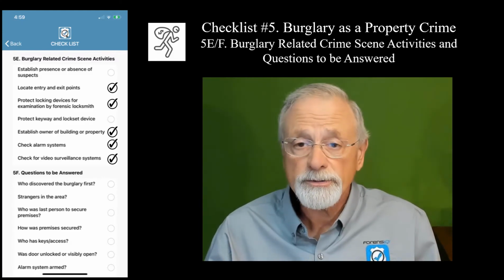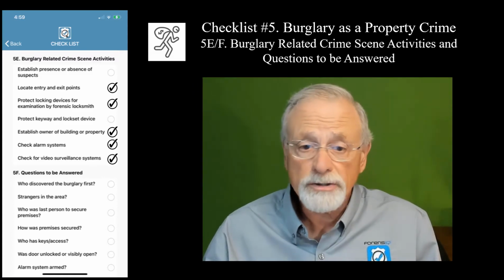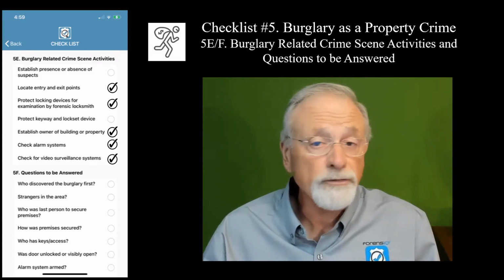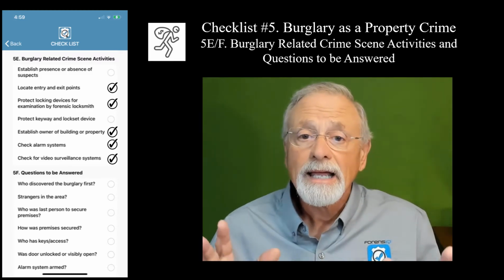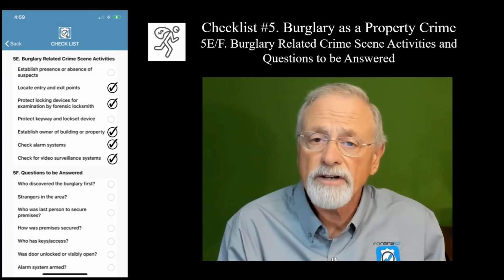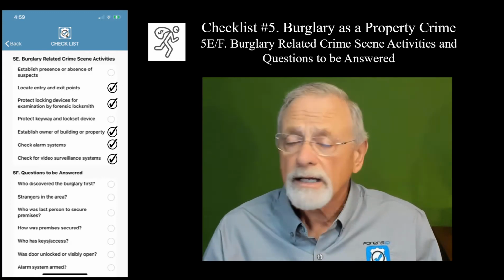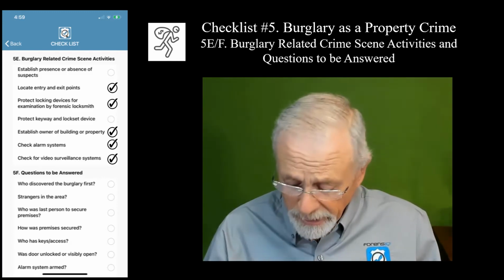capture it as best as possible. Make sure you have a search warrant. And if you have a special computer forensics unit, you can have them involved with it. If not, at least protect it, collect it. And not just areas of the video you think might be important. Collect the whole hard drive because you don't know what's going to be important until later on.